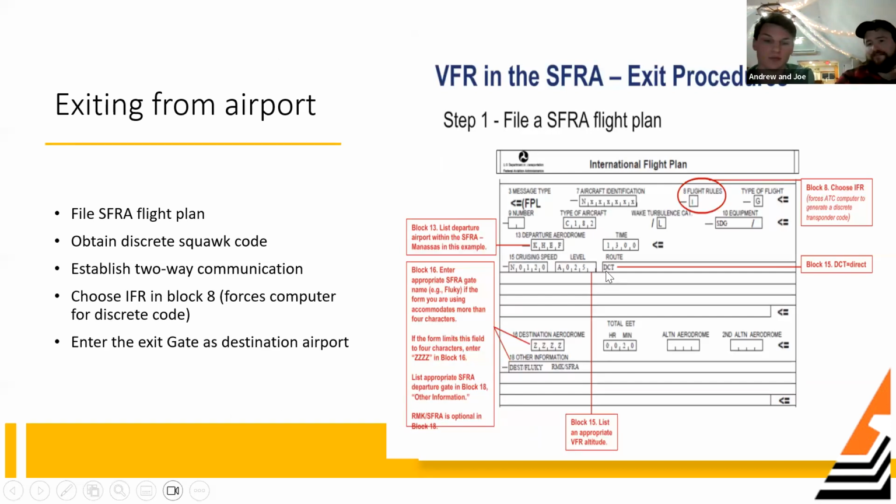And the other thing is, you would put direct to that gate. You wouldn't have any waypoints or anything. Also worth noting, if you put that in the flight plan direct, they aren't going to be upset with you if you don't fly directly over a fix or something. As long as you fly within that general area for the gate, so Fluky, anywhere in there, you're okay. You don't have to fly over a specific point. Otherwise, there'd be major traffic congestion there.